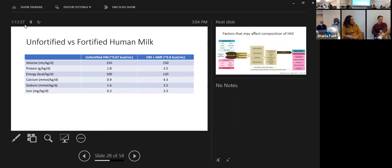I'm not saying a fortifier is absolutely necessary, depending on what food, because we can do two things. We can either give more volume or fortify more. It's to meet our nutritional requirements. I know those babies sometimes have too much edema, which is another problem, but that's her opinion.